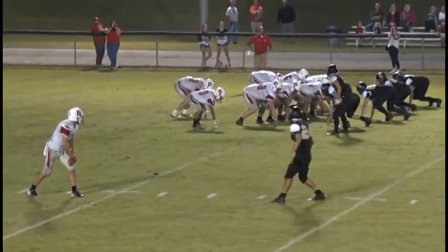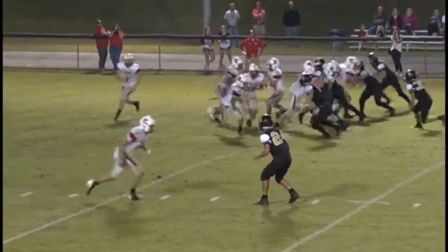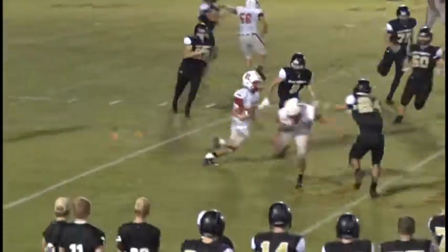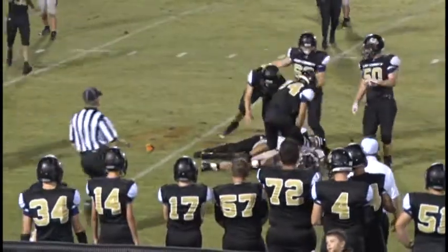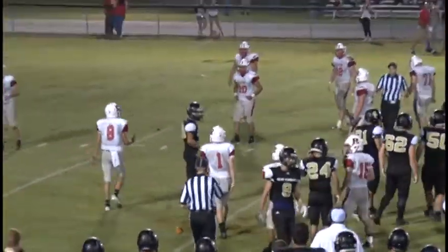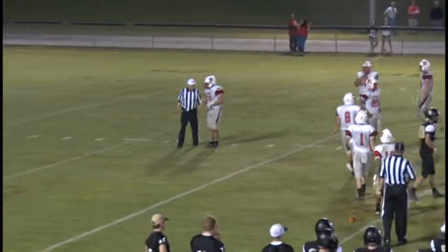He was taken out of bounds. They stopped the clock. There's a snap, and they hand to Powell up the middle. No, it's a fake, and Kirk is rolling around the right side. There's a flag down in the area of illegal use of hands, and they may have gotten Joe Rose here for an illegal block or a hold.